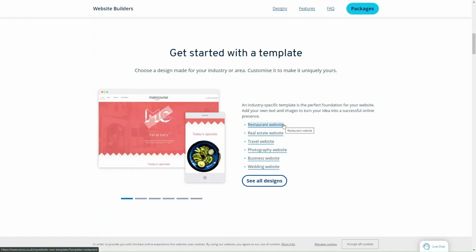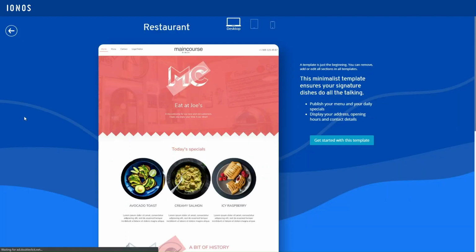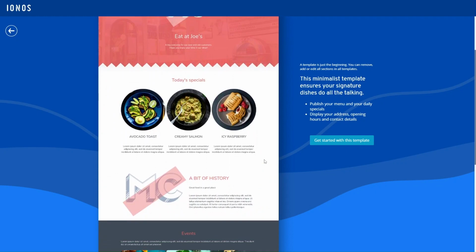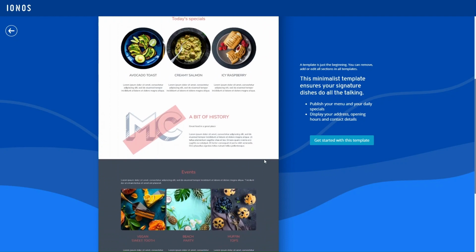Each of the templates that they have are professionally designed to provide a visually appealing and modern look to your website, and these templates are created by design experts as well, so that ensures that they meet really high quality standards and reflect current design trends as well.